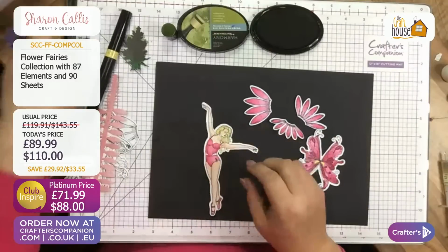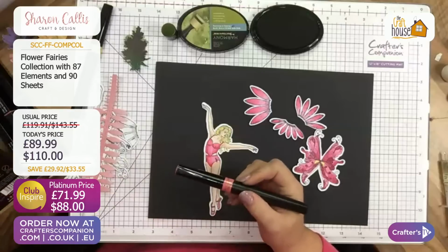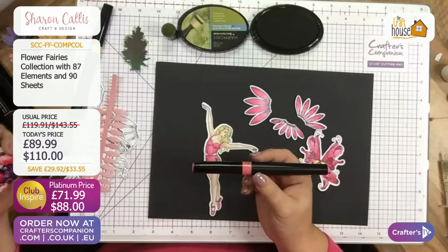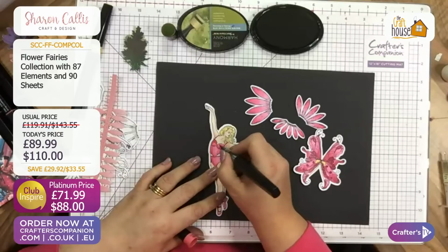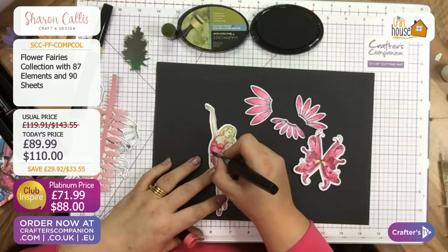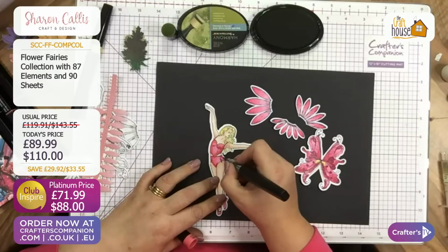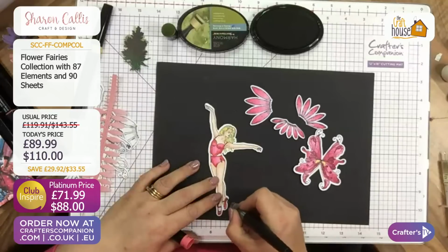So I've coloured her in, but what I'm going to do then is with the sparkle pens, and I'm going to use, this is called Macaron, and this is from the Antique Vintage. So I'm just going to add some extra over the colouring of her clothing, just to give it a little bit more dimension. And I think it just adds something extra to your colouring as well when you put the sparklers. And they are flower fairies, so fairies have to sparkle. So just a bit on her shoes.